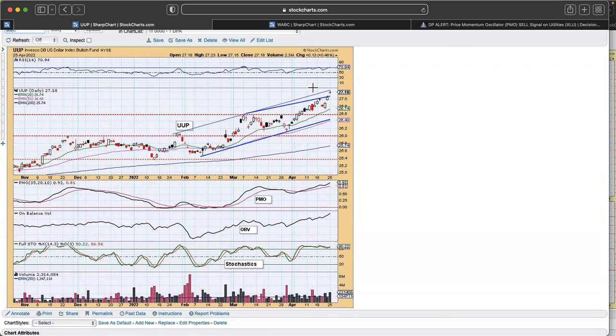The only complaint I have right now is that the PMO is overbought and the RSI is overbought. But you know what? If you are in a nice rising trend in an excellent sort of bull market configuration like the dollar is right now, overbought conditions can just continue to persist. They can just continue on. Similarly, oversold conditions can do the same thing in a bear market. So right now it's configured positively. It's hitting the top of that rising trend channel.